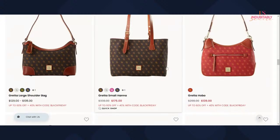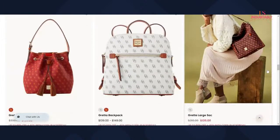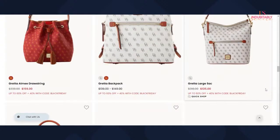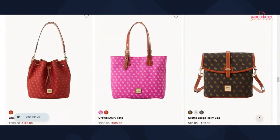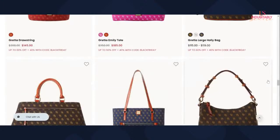But I mean, I think it's more than just a hobby. It truly is equivalent to collecting stamps. It's equivalent to collecting coins, other memorabilia. It's cool. It's art. And I'm always going to tell y'all this is art. This is wearable art that we have. Some people buy designer dresses and all this. We just buy our designer handbag called Dooney and Bourke.